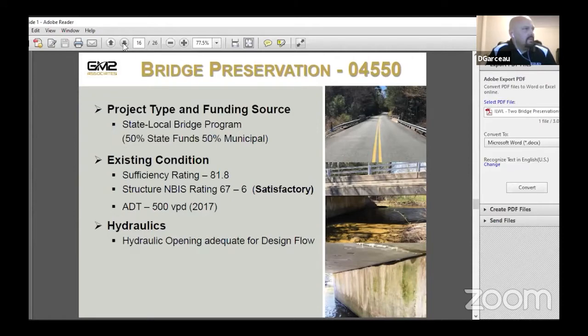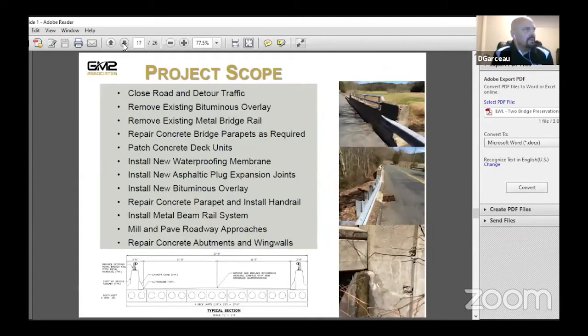Again, the existing condition of the bridge is similar to the other bridge, satisfactory. So again, it qualifies for this type of preservation program. And also the hydraulic opening is adequate for this site as well, and we're not going to be doing any changes to the hydraulic opening. Next slide. And again, very similar maintenance type repairs that were performed at Firetown will also be performed at Barn Door Hills Road as well. Next slide.